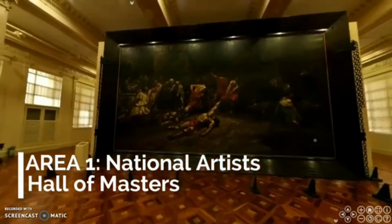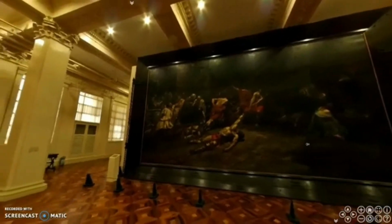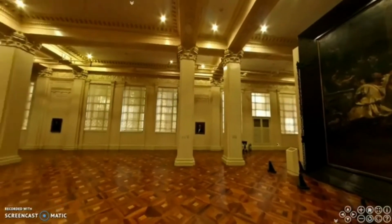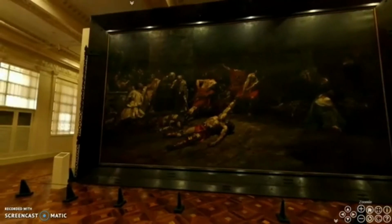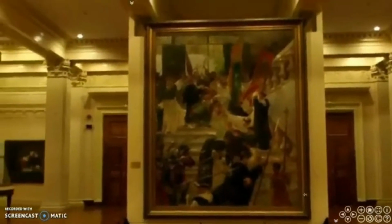The first area is called Hall of Masters. It is dedicated to Filipino painters of the 19th century, Juan Luna and Felix Resurreccion Hidalgo. Some of their paintings are displayed in the National Museum, like Spoliarium and Assassination of Governor General Bustamante.